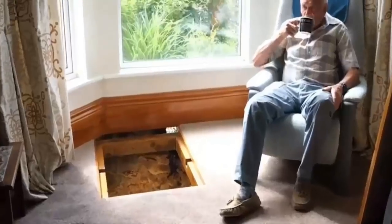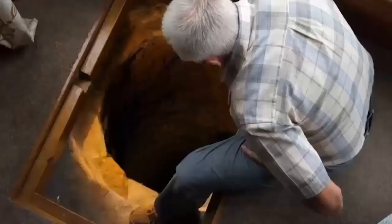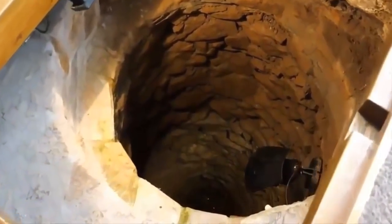The 17-foot hole in the couple's living room is currently covered over by a sheet of plastic and a trapdoor so that it is safe. Colin added, "It is a good thing to show off to people, as it is not something that you see every day."